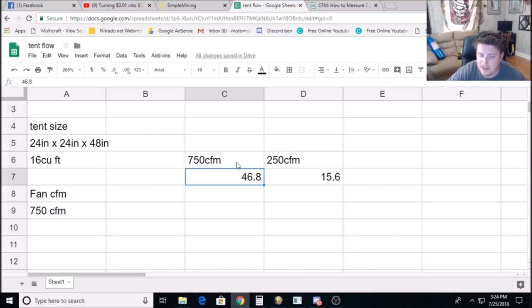Now, when I set the tent up, I originally tried a 250 CFM fan. It was just one of the inline duct booster fans. They're really small, just metal. If you take 250 divided by 16 cubic feet, you only get 15.6. That means it replaces the air 15.6 times every minute. That was not enough, even with the air conditioning running in that room. Every card inside the tent eventually built up too much heat and overheated.